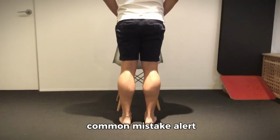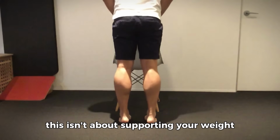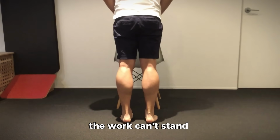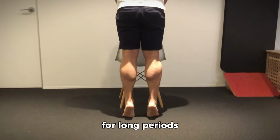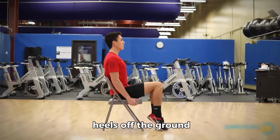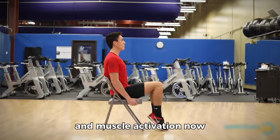Common mistake alert: don't lean forward on the chair. You should barely be touching it. This isn't about supporting your weight, it's about maintaining balance while your calves do the work. Can't stand for long periods? No problem. Sit in a chair and simply lift your heels off the ground while keeping your toes planted. You'll still get that circulation boost and muscle activation.